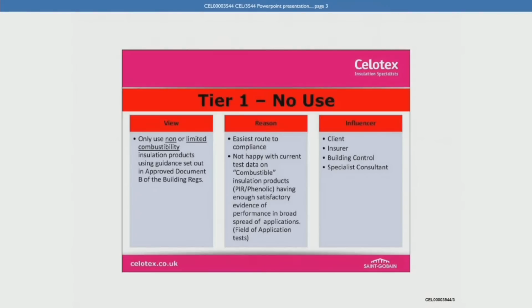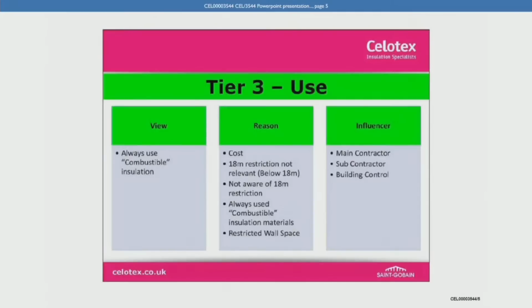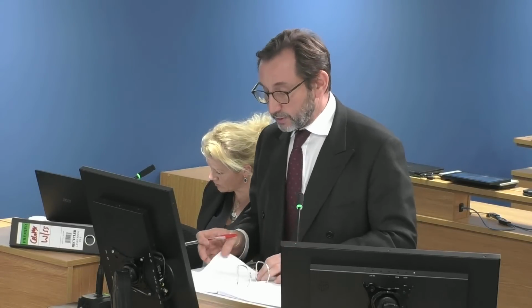And then the next page, page 4, is the amber, tier 2, limited use. And the influencer's there, no insurer anymore, but still with a specialist consultant. And then page 5, or slide 5, green, the influencer, main contractor, subcontractor, building control, but no specialist consultant or insurer at all. Did you get the impression from this that this traffic light system of analysing the market meant that green use would be directed at those with the least expertise? I did understand that, yeah.